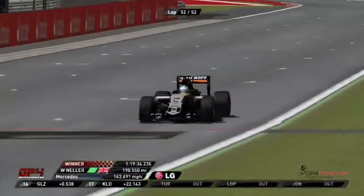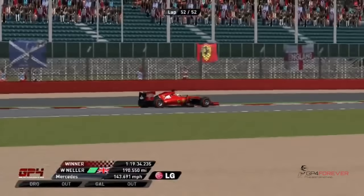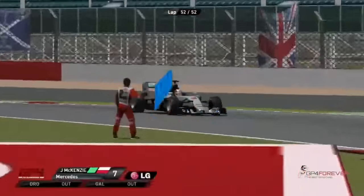Benjamin Trina, a good result by him. 5th place for Force India. Florian Volker is set to come across the line in 6th place. Not a great race by him, but he'll still take some good points nonetheless. But Will Neller will definitely close on him in the title race.